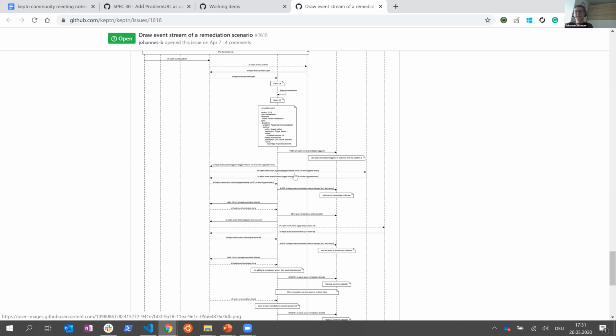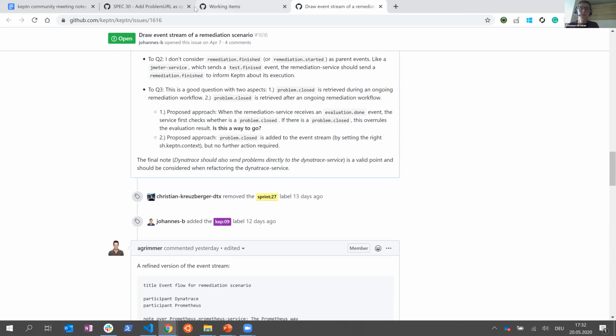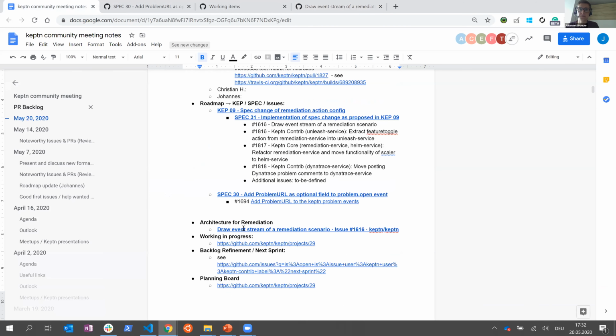Going through this event stream is, I think, too much for a community meeting, and I would ask you, when you're interested in this workflow, to take a look at that one, and to reach out to myself or to someone else from the core team to get feedback when you have questions regarding the event stream. This is the fundamental base to continue working on the self-healing use case, and we are also taking this one as the truth and the basis for going further regarding the self-healing tasks. All right. Okay, then any questions so far?